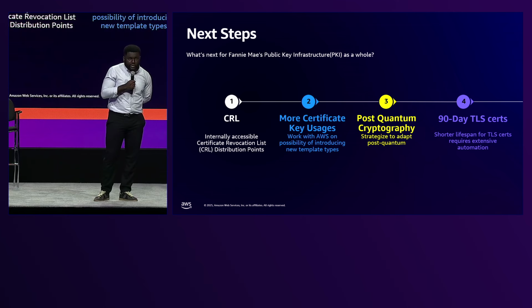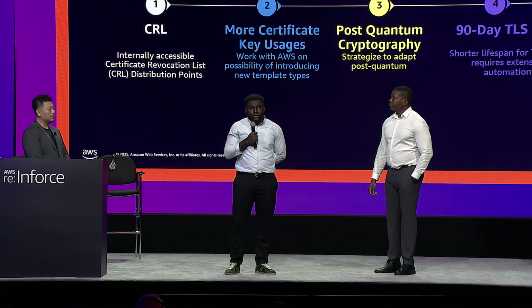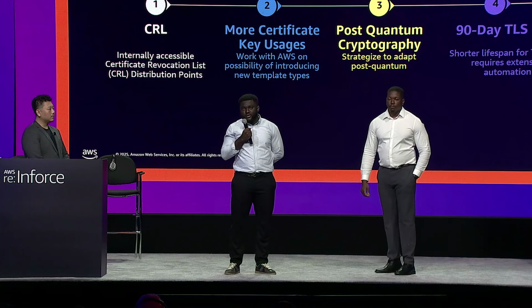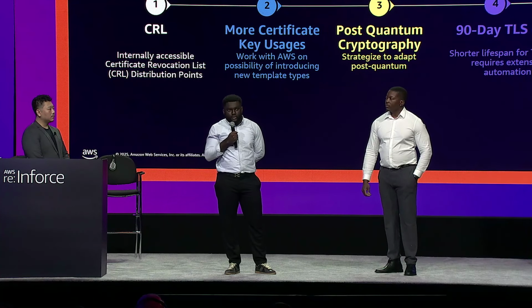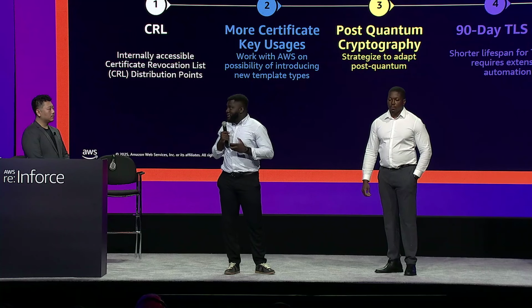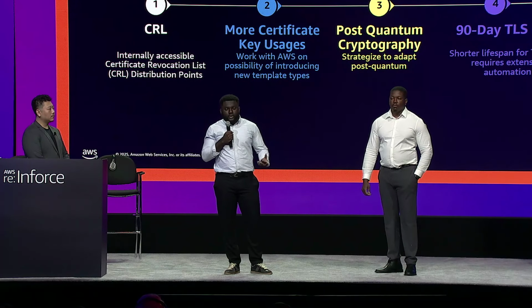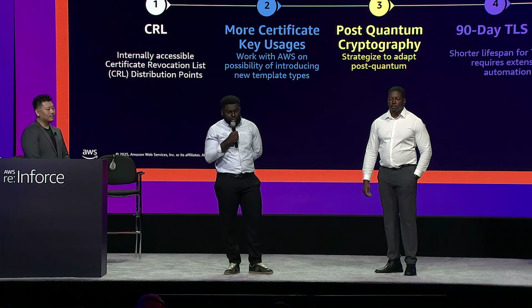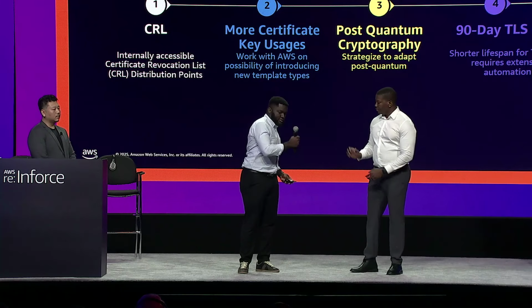For the most part, AWS Private CA gives us all the key usages we need, but there are some one-off use cases where an application team might need a certificate for token signing or non-repudiation, right? So far I haven't seen that AWS Private CA has that, so we want to have the conversation with the AWS team and see if we can introduce that at Fannie Mae. Turn that over to Cosmo.